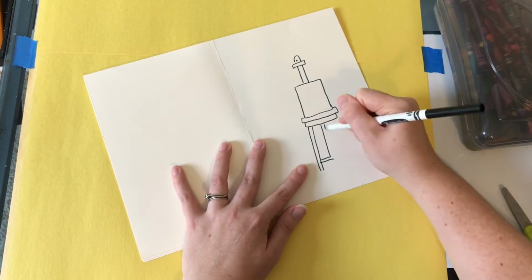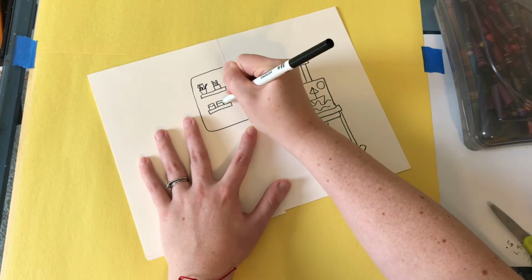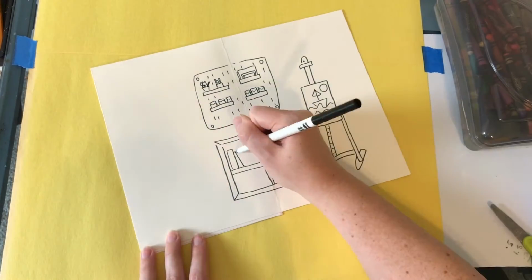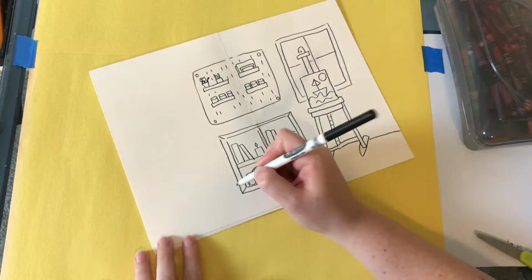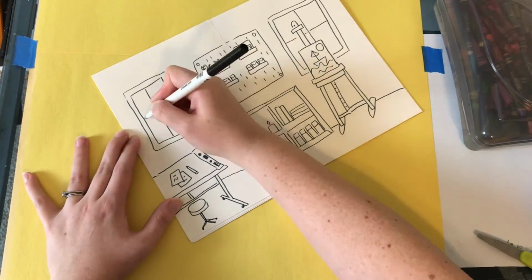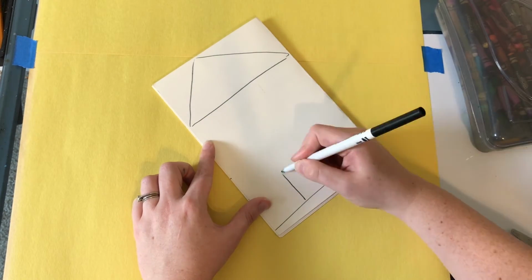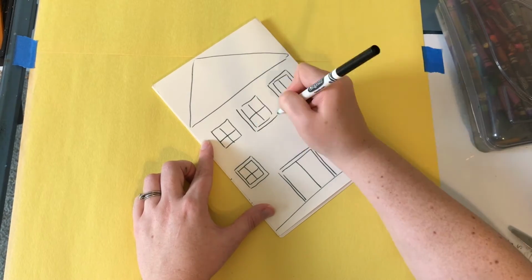On the next page, you're going to add another room of your mansion. Remember, this is your dream house, so think about how you would use the rooms. For me, since I love art, I would want an art studio in my dream house. But get as creative as you like. On the back of your booklet, you can draw the back of your house, or you might even design a backyard for your mansion.